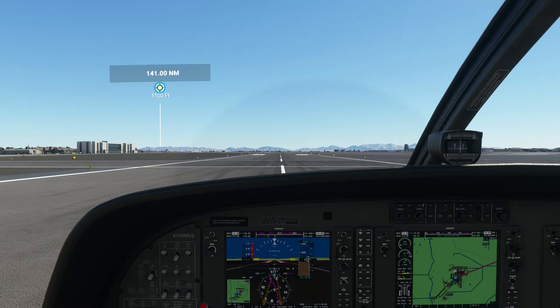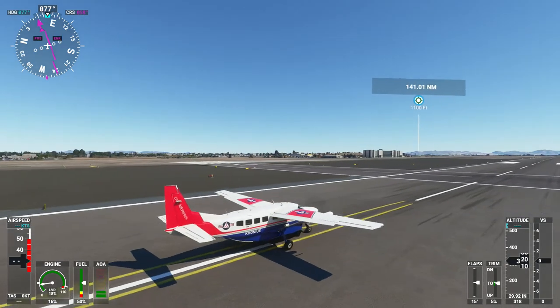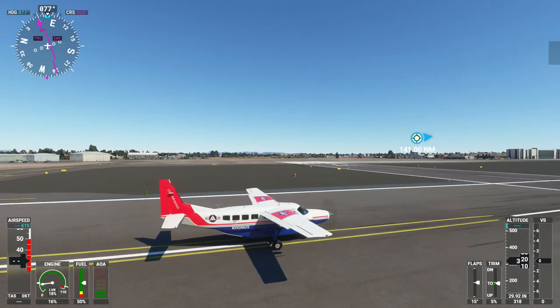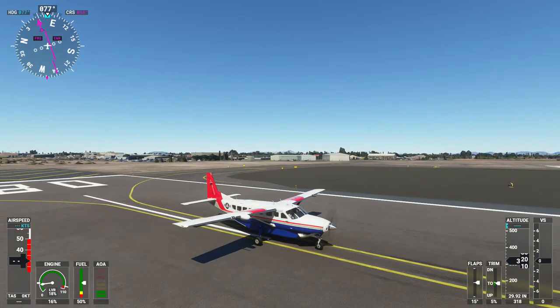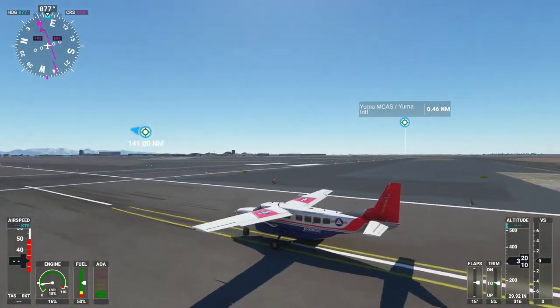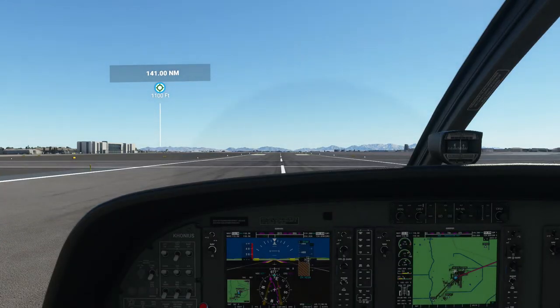Let's go outside and take a look at the livery. It looks like it's a Civil Air Patrol design. So I thought that might look pretty interesting to fly with. Looks like it is a beautiful day here in Yuma. So let's go ahead and get started. I've already set up the autopilot for a flight level of 5,500 feet. And we are cleared for takeoff.